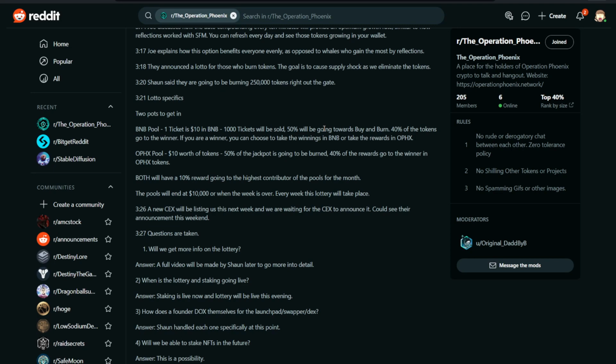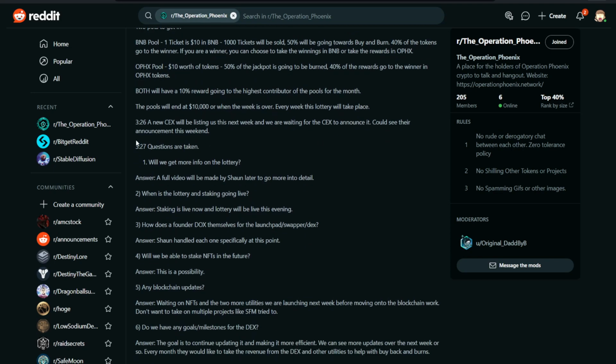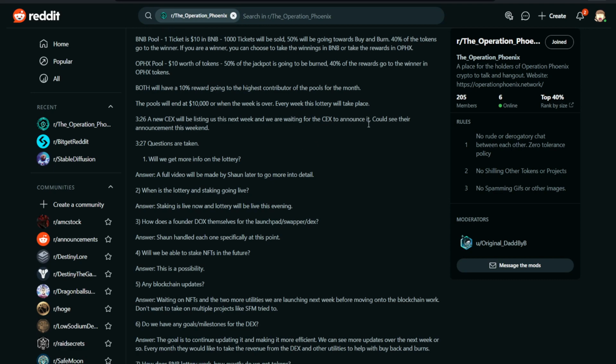The lotto specifics: there are 2 pots to get in. You've got the BNB pot, where one ticket is $10. I already was talking about all this. Both will have a 10% reward going to the highest contributor to the pools of the month. The pools will end at that $10,000 cap, or when the week is over. Every week this lottery will take place.